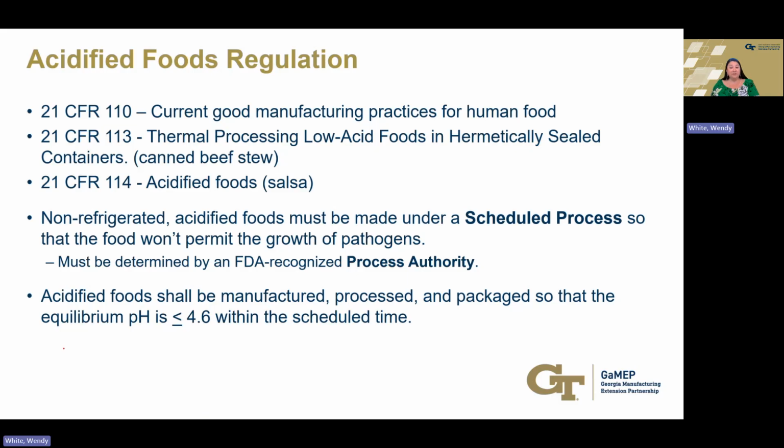Now, here are the FDA acidified foods regulations. 21 CFR 110 is the general regulation for current good manufacturing practices for food safety. 21 CFR 113 is thermal processing of low acid foods in hermetically sealed containers. So when I'm talking about a low acid food, I'm talking about something that doesn't have a lot of acid, like canned beef stew. Now, the regulation that probably all of y'all are interested in is 21 CFR 114, and that's the acidified foods regulation. So those are going to regulate shelf-stable acidified foods like salsas, sauces, dressings, and some beverages.